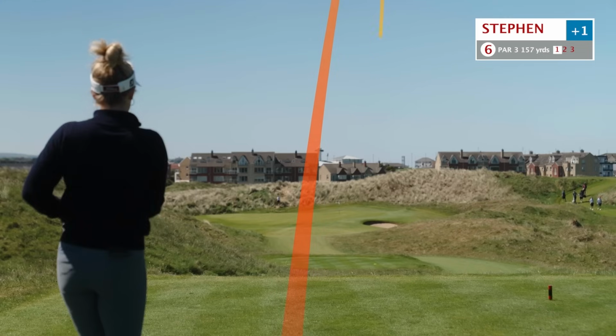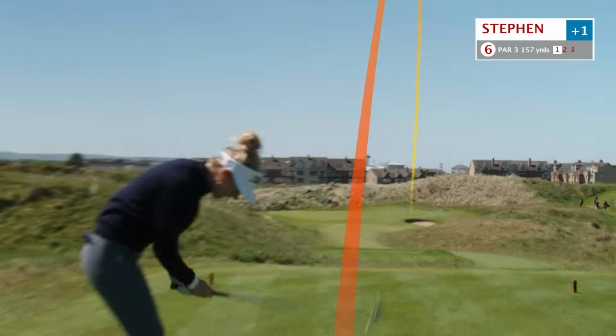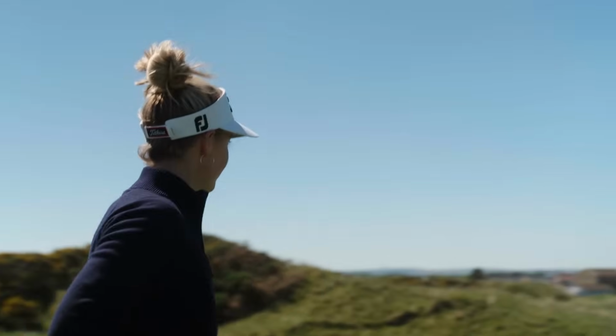It's got the cut. Go. Bunker. Bunker. I just needed a forward kick and I got a kick to the right. Such a tough little shot that, but a wonderful hole. I do love a bunker. Come on, let's go and hole a bunker shot.